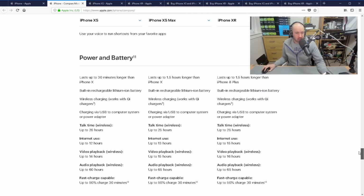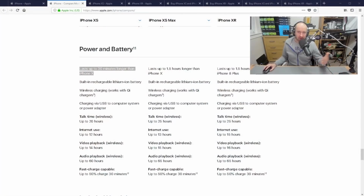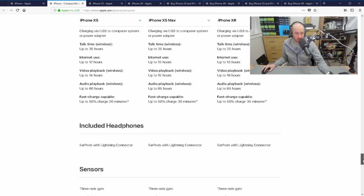Look at that. Doesn't even tell you the battery size. 1.5 hours longer than an iPhone 8 Plus. An iPhone X. For me, this is really frustrating. I know they've got the hourly time there. You know, they've got the video playback, internet use, talk time and all that. I want to see the battery size, and yes, the battery size doesn't tell you the whole picture. You have to look at software and all that, and software and hardware go together. But for the love of God, tell me the actual battery size. I want to know the size of the battery in there without having to go to other websites to find out. Just something that really annoys me with Apple websites in general.